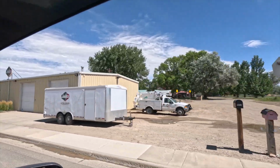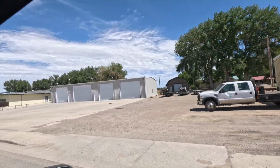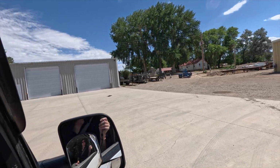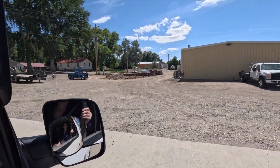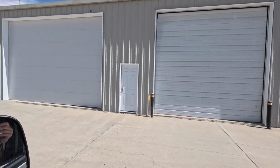All right. Let's see if we can get turned around here and go see the other side of town. See what we can find. It's not too huge of a town, but I like it, and we've been through here while traveling, stopping for food and gas and stuff, and today we're over here working.